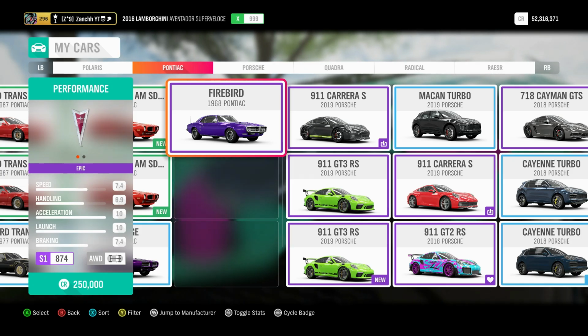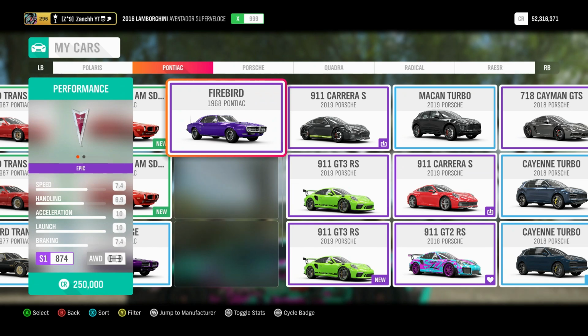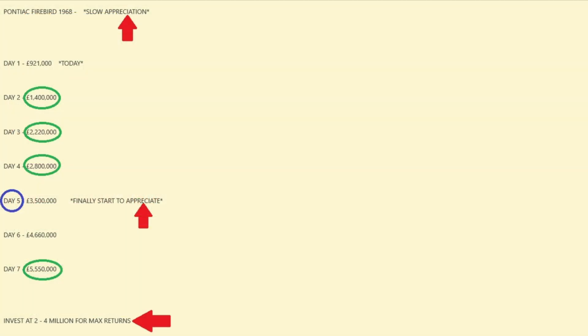Now, what does this mean? Will it be a 20 million credit car? Well, let's break it down. As you can see here, this is my graph going forward for the next 7 days on this car. Day 1 today, 921,000. Tomorrow, it should raise to 1.4 million. Day 3, 2.2. Day 4, 2.8.